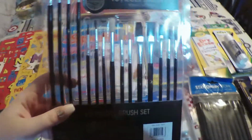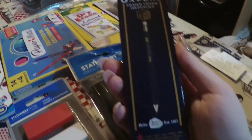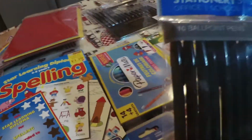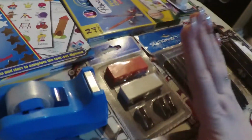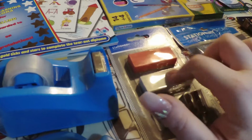I've got some extra paintbrushes, absolutely love these, and they're fine tip ones as well, which are really, really hard to come by, and normally they're quite expensive. Some new pencils, then we've got some ballpoint pens because the boys are transferring into doing some work in pens and some work in pencils. Some more rubbers and sharpeners because they're the one thing that we always lose.